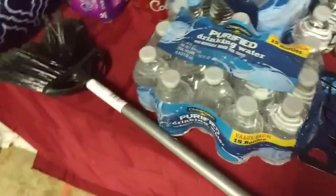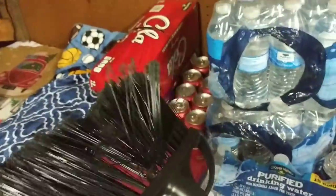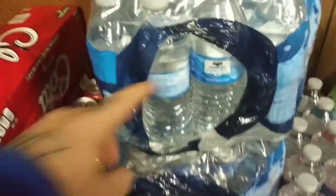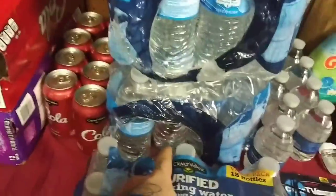And then I found this broom. It's a little messed up right here. That's okay. I'll just cut those off. I'll just use it out here in my garage. Set that over here. And then we found all these little waters. A whole nother case of little waters. And then two whole cases of normal size waters. That one's just missing a couple.